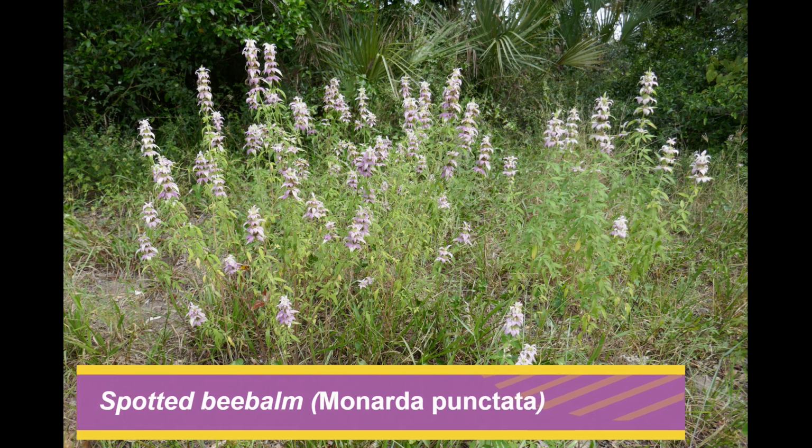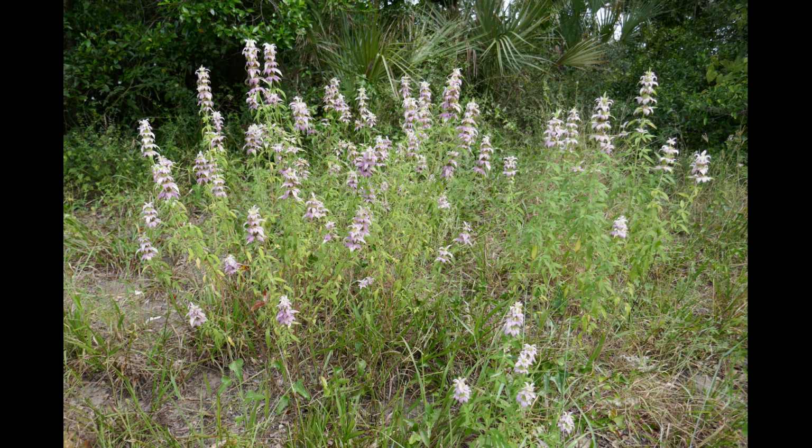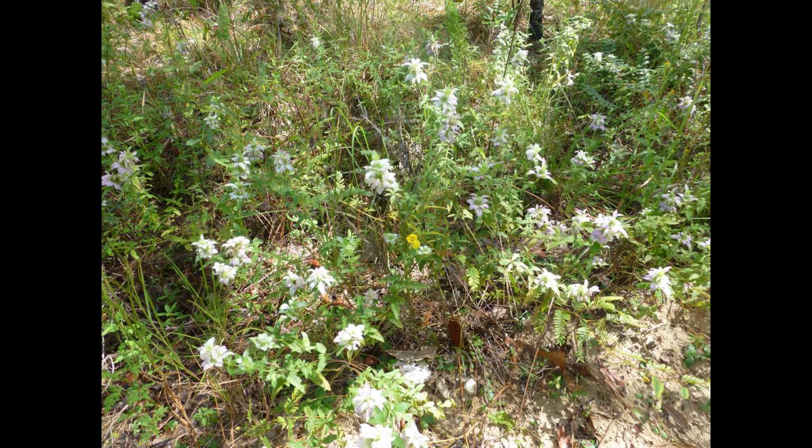This is a native wildflower called spotted beebalm. The Latin name is Monarda punctata. It's a native wildflower that the pollinators love. Another common name is dotted horsemint.